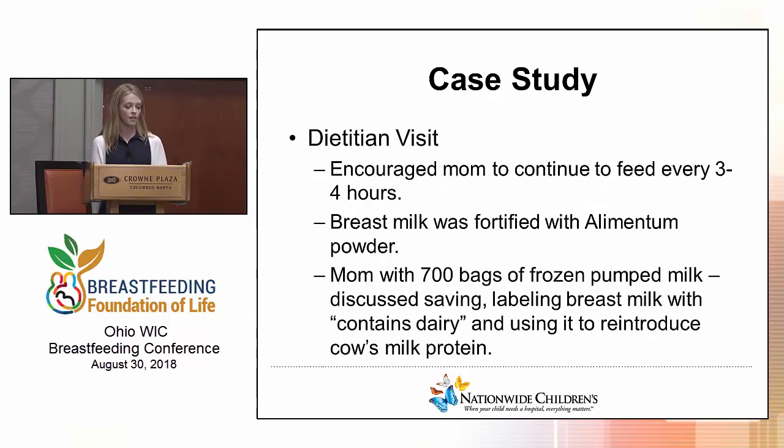And then along with that, in this dietitian visit, we encourage mom to continue to feed every 3 to 4 hours for baby. And we also fortified the milk with alimentum powder. So we didn't put baby on formula itself, but we just fortified it a little bit. So a very, very tiny amount of alimentum powder mixed in with her breast milk to bump up the calories. That way it could help his growth a little bit because he was suffering from some poor weight gain because of all the stooling that he was doing.